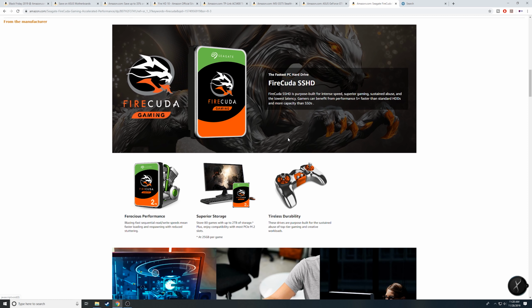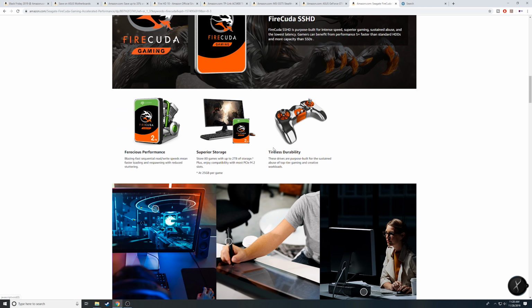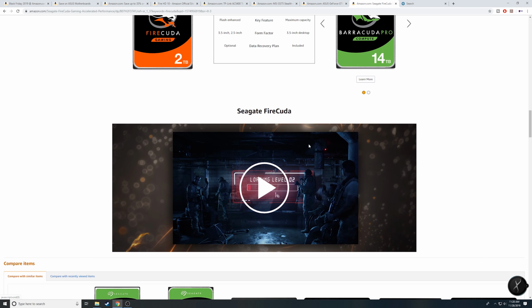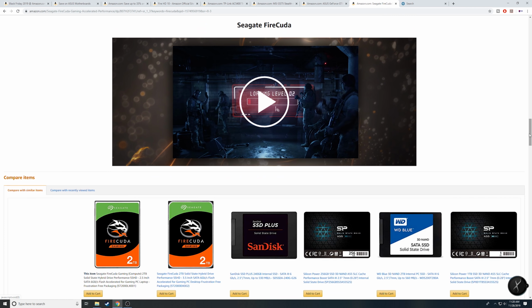If you've ever used an SSHD, you'll know immediately this is great to keep storage and store games on. It's not something I would store an operating system on or boot an OS off of, but it still offers pretty decent speeds for gaming and all that kind of stuff.